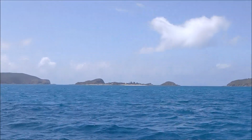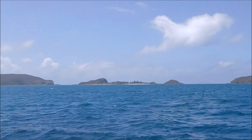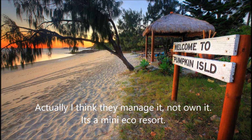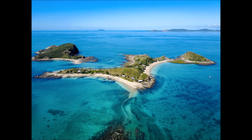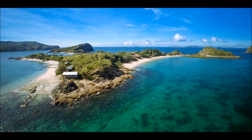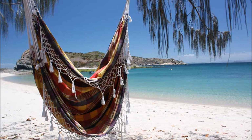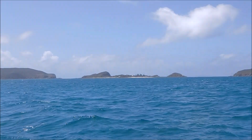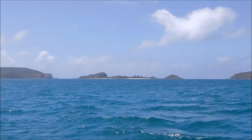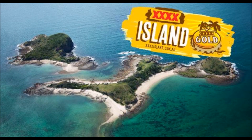That one there is Pumpkin Island, which is privately owned by a couple. But he leased it to XXXX, the beer company, a few years ago. They had it for 3 years because it's shaped like an X.